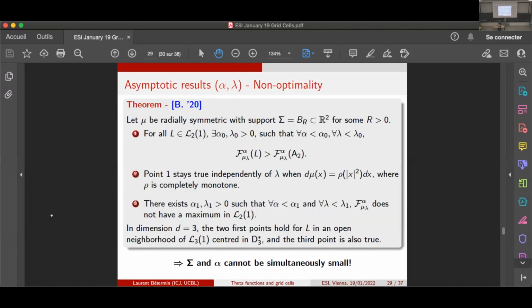Okay, so a result you can get is an asymptotic result, in the sense that for small alpha and small lambda, you have non-optimality of the triangular lattice. Basically, what you have to do here is take mu radially symmetric. So I take mu radially symmetric, and I take a ball as sigma. That's an extremely easy setting, because otherwise it's a bit difficult.